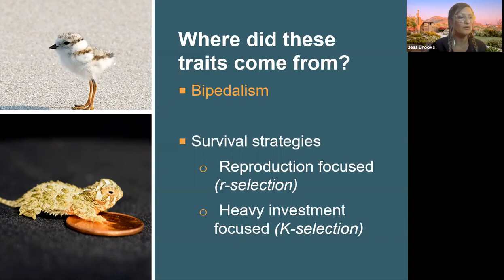So I'm looking at the chat. I see less with more care, heavy investment. Anyone else want to participate? That would be great. It's interesting to see that because that's actually that K selection that a lot of you are entering into the chat. I do see 1 R selection, which is okay. But the majority of you have chosen to have K selection, which is heavy investment. That's what humans have. That's our strategy, heavy investment focused. We usually have 1 child at a time, sometimes twins or triplets, very rarely more than that. And we spend a lot of time and energy on making sure that our young make it to adulthood.